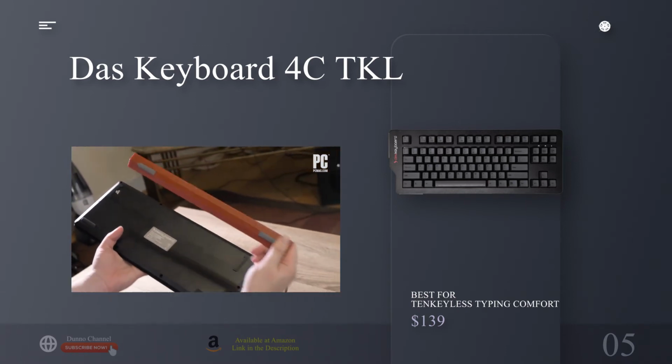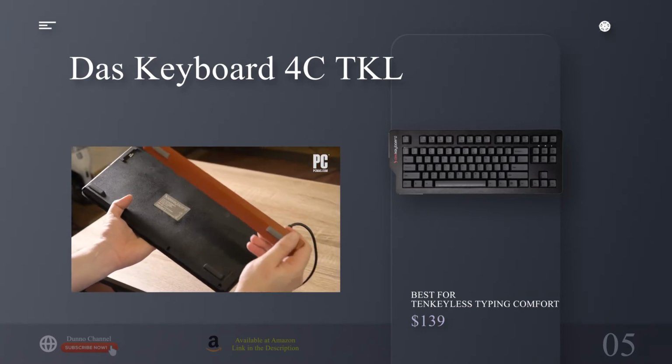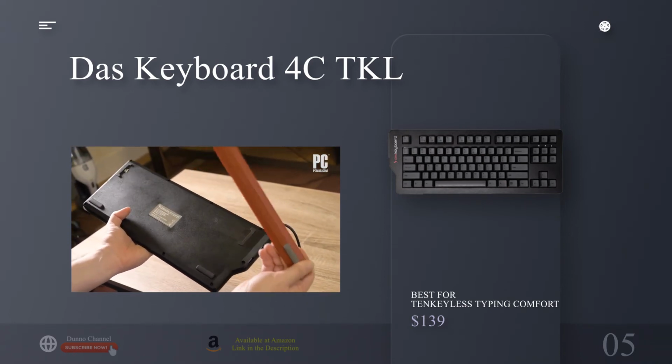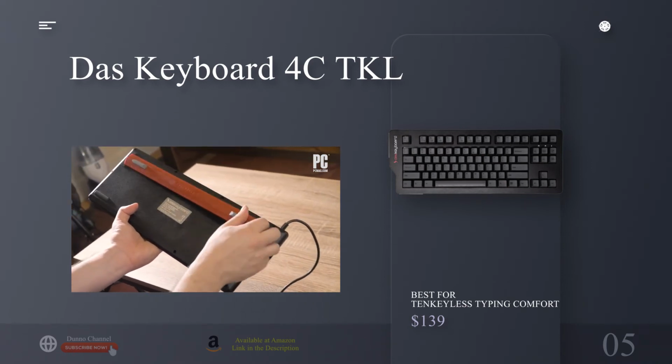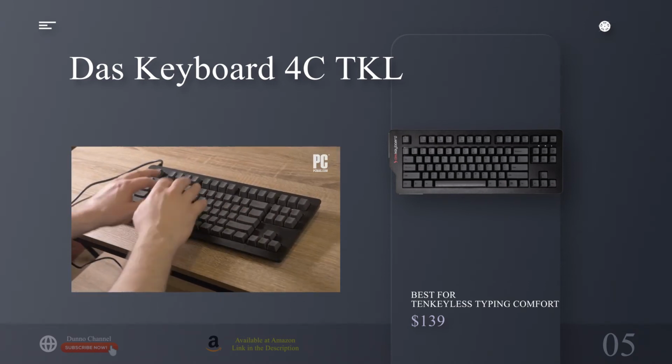Reasons to avoid: 1. No key backlighting. 2. A little pricey for the feature set. The bottom line. The DAS Keyboard 4C TKL is a premium mechanical keyboard that delivers a comfortable, versatile typing experience and saves space by dropping the number pad.